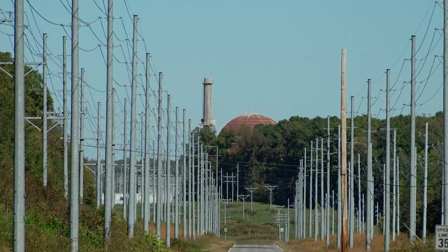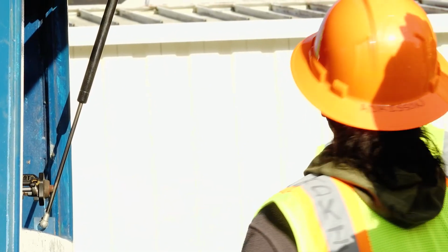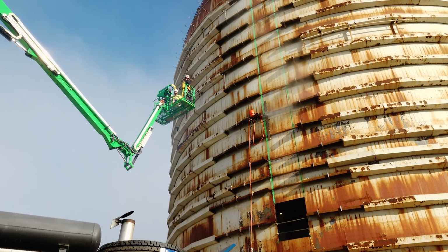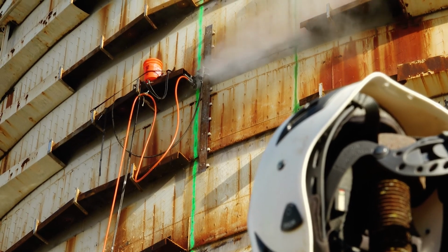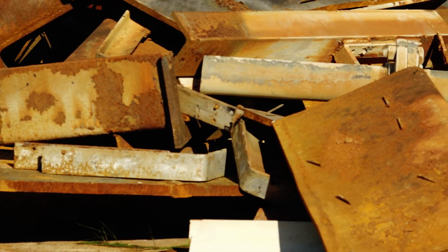At Oak Ridge National Laboratory's Experimental Gas Cooled Reactor complex, crews are using an innovative approach to cut openings for a transport system. Deactivation crews will use the system to raise and lower materials and equipment to the upper floors at the 8-story reactor. The team utilized a water jet process to cut the openings through the 3/4-inch thick carbon steel outer shell of the facility.